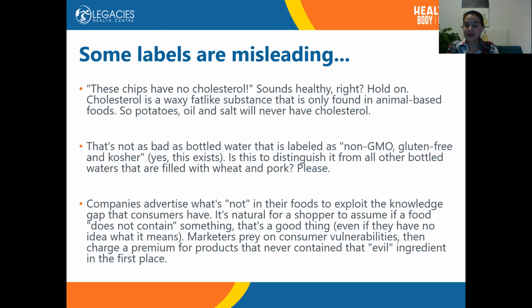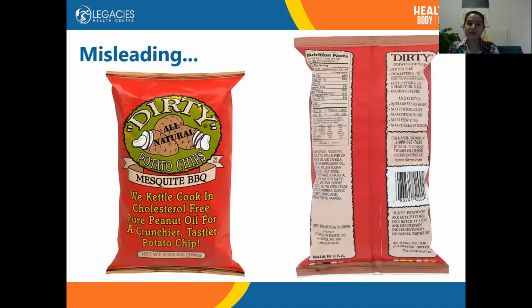It's not as bad as sometimes seeing bottled water that's labeled non-GMO, gluten-free, and kosher. And that does exist. That has been labeled somewhere in the world. So it's a very deceiving type of label. And companies sometimes advertise what's not in their foods compared to what's in their food. So it's natural for shoppers to assume if a food does not contain something, then that's a good thing. So it's really important to look for what is in the food compared to what's not in the food when you're looking at labels.